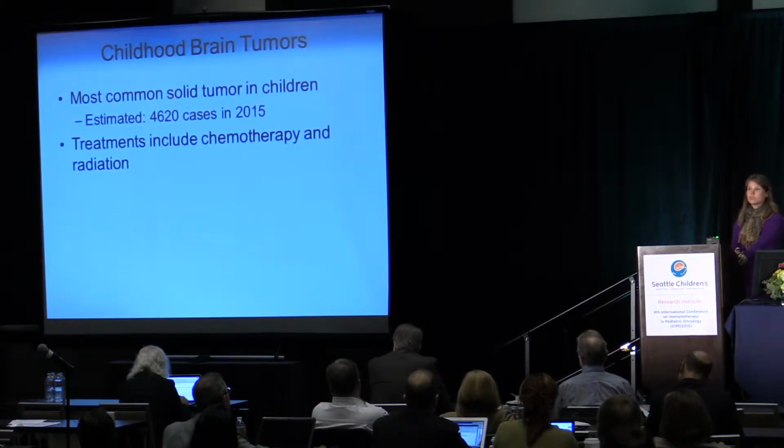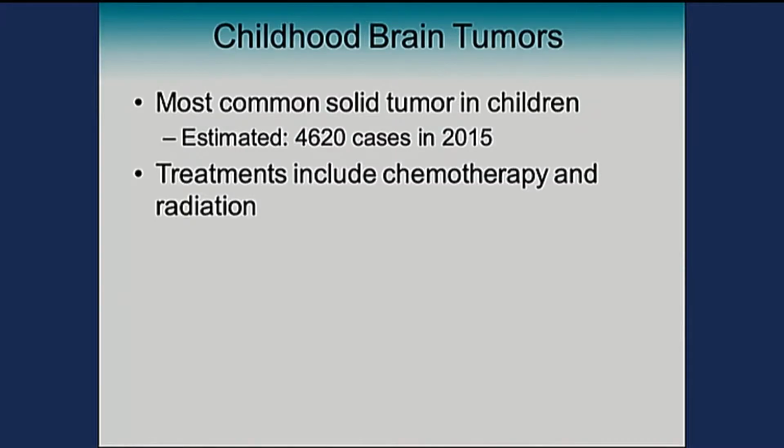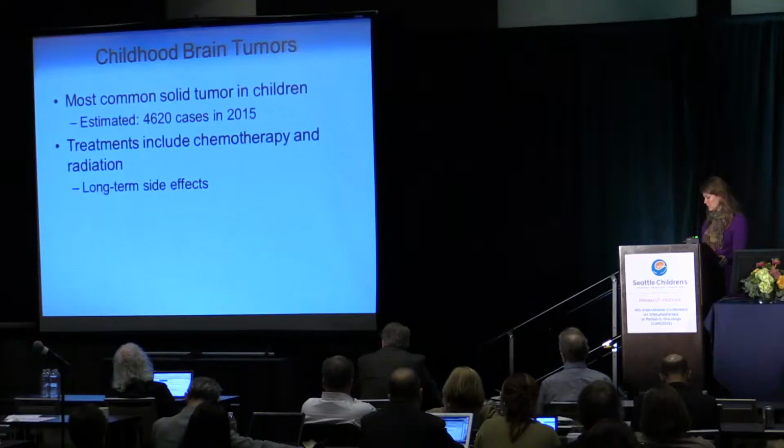In general, treatments include chemotherapy and radiation, and occasionally surgery. And of course, chemotherapy and radiation affect primarily the dividing cells, which in children who are rapidly growing are going to have some devastating side effects. These can include neuroendocrine dysfunction, cognitive defects, and long-term risk of secondary malignancies.